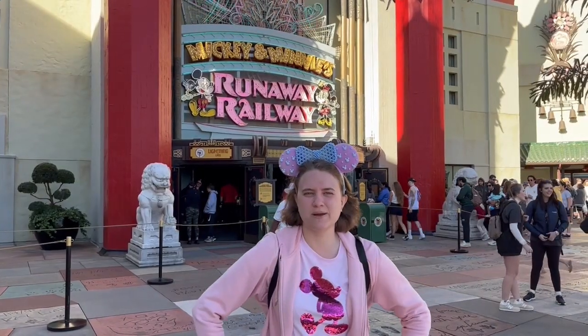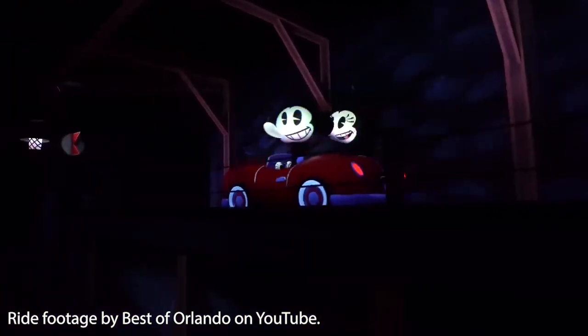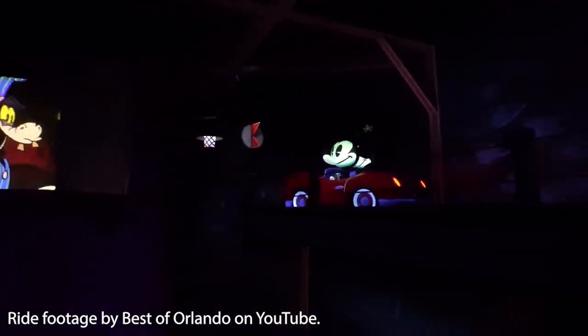It's Mickey and Minnie's Runaway Railway. Mickey and Minnie's Runaway Railway is the first ride you see entering the park. It takes you into the zany cartoon universe of Mickey and Minnie. Hop on a train being driven by conductor Goofy, and then watch as it goes off the rails.